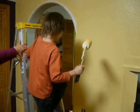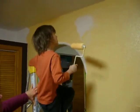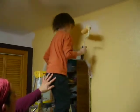The game of cover the white spot. Oh, I see a white spot up there, sure enough. Look at that. Oh, there it goes. It's disappearing. It's turning yellow.